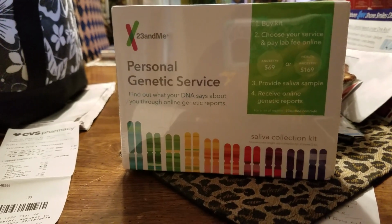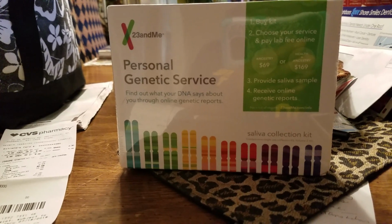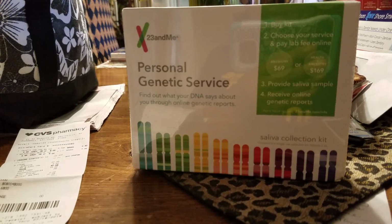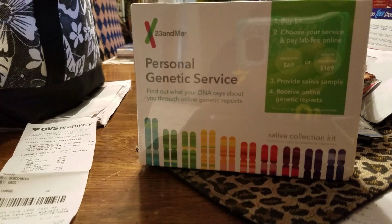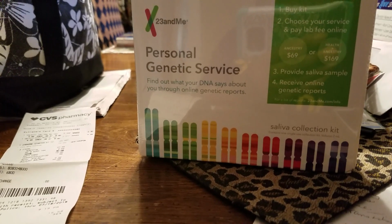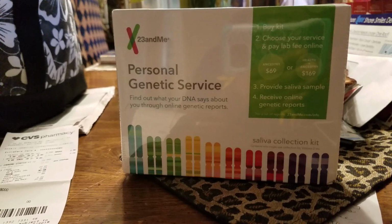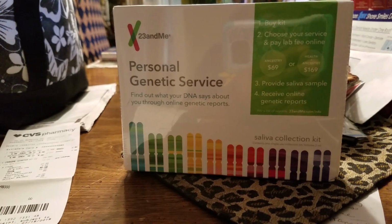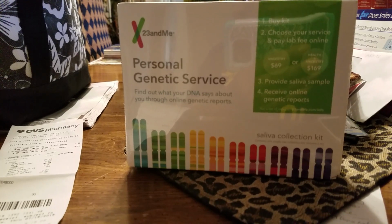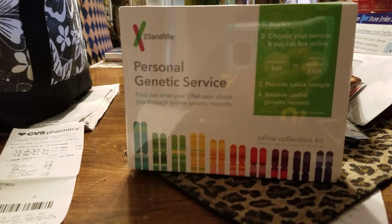I went to CVS and I bought this personal genetic service kit. It's called a 23andMe. And nowadays everybody's trying to find out where they came from, who their relatives are that they may not know. And you know something? This particular kit has been able to find a whole lot of relatives for a whole lot of people. And so I bought one.